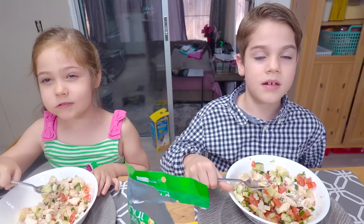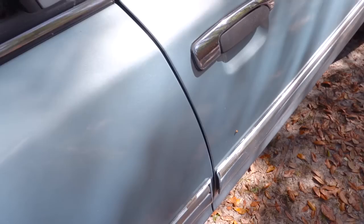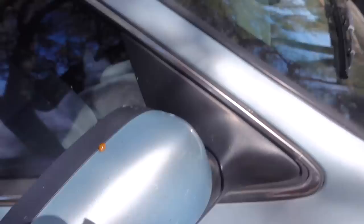Alright, the season's changing again because there were wasps or whatever, yellow jackets all over the car, and now there's ladybugs all over the car. And there's the third one. Alright, and the fourth one. Did they hatch out over here? I don't know. I don't see any bees or yellow jackets. Anyway, we're about to leave.